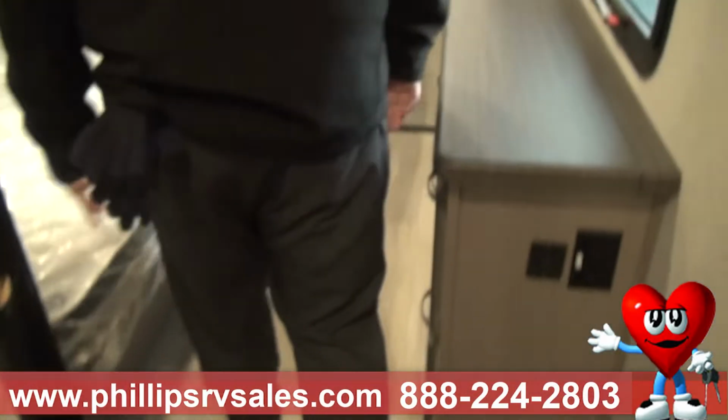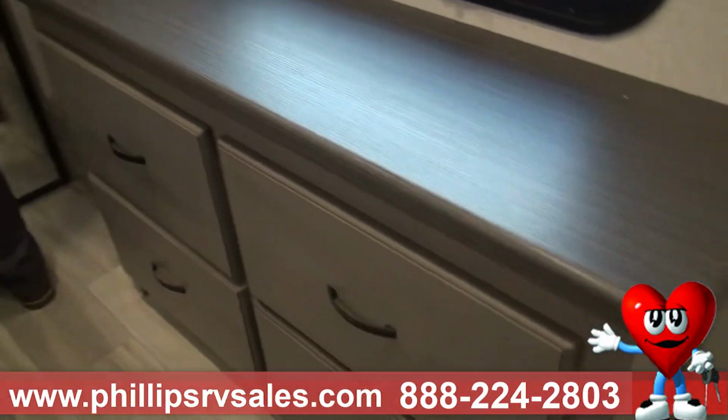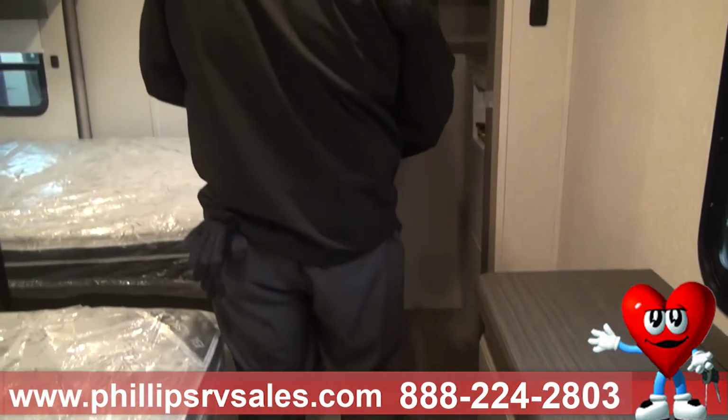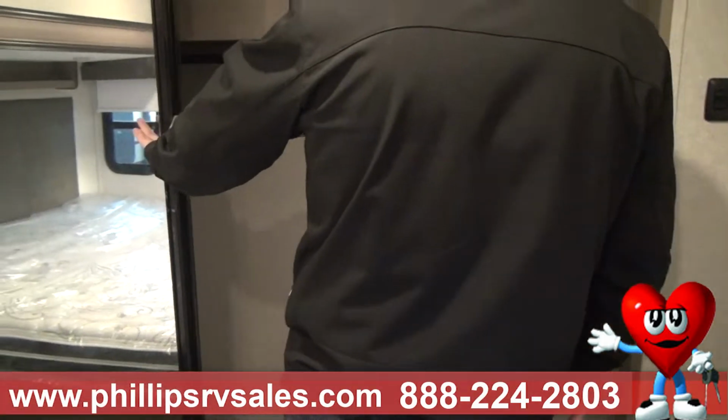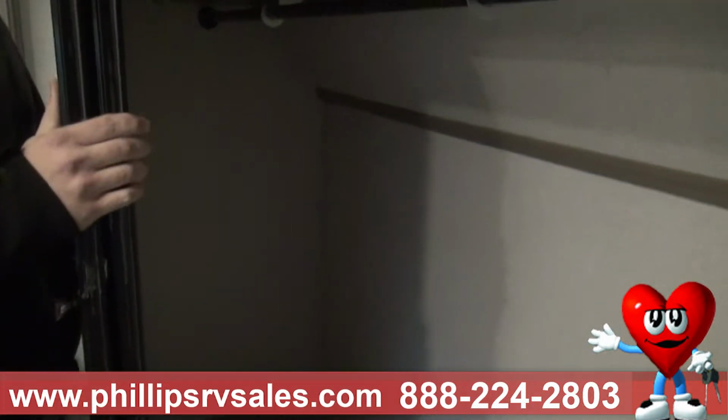And then in the back here, this is your master bedroom. Got some storage in these drawers. And then you also have a nice big walk-in closet. And it has a washer and dryer hookup.